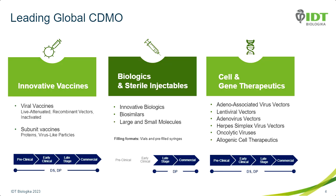As a leading global CDMO, we can support our customers with the complete pharmaceutical life cycle, from preclinical to commercial production for vaccines and cell and gene therapeutics. For biological and sterile injectables, we can support with late-stage development up to commercial production.